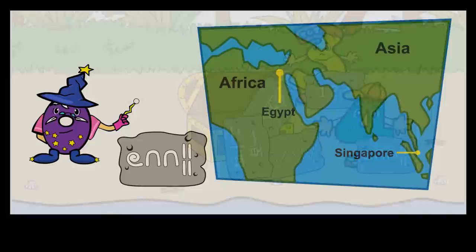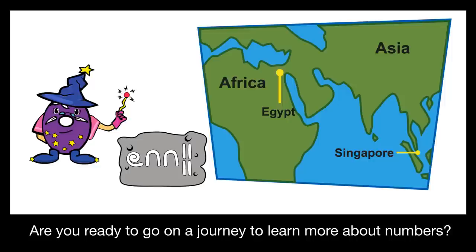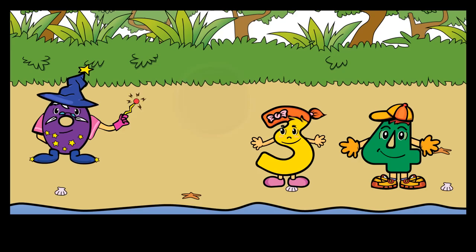This stone has numbers written by the Egyptians many years ago. Are you ready to go on a journey to learn more about numbers? Oh, yes. Well then, follow.